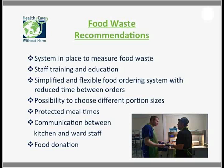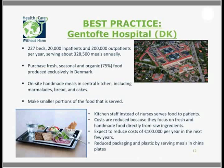Then another action that is being carried out by quite a few hospitals is to donate food to charity, particularly food that is not served to patients, food that is leftovers. Leftovers from the kitchen are often given to the canteen or donated to charity, and this is a very good idea. Here I have highlighted 3 best practices from our survey.